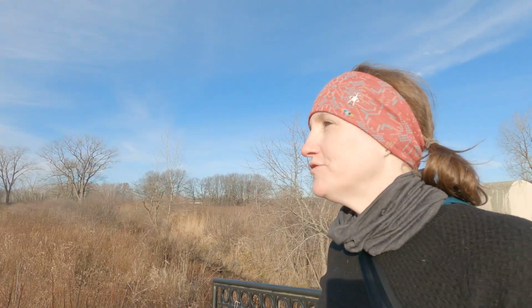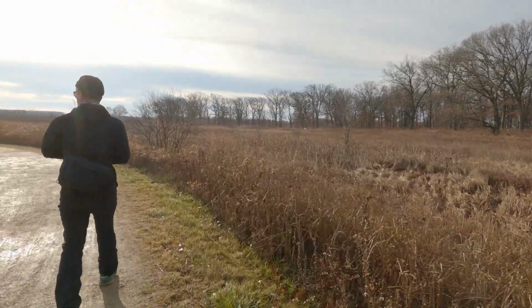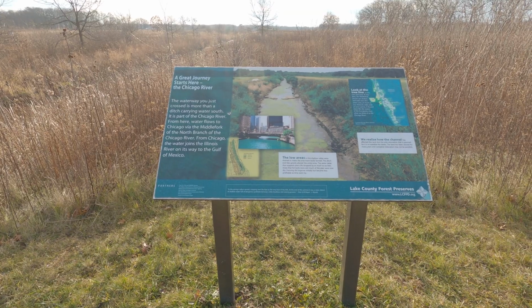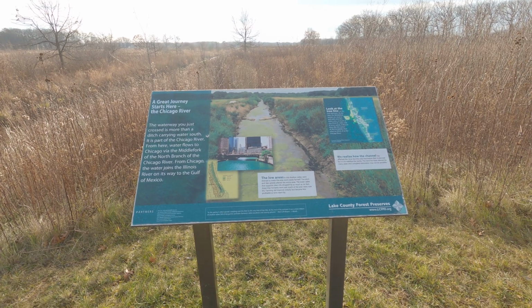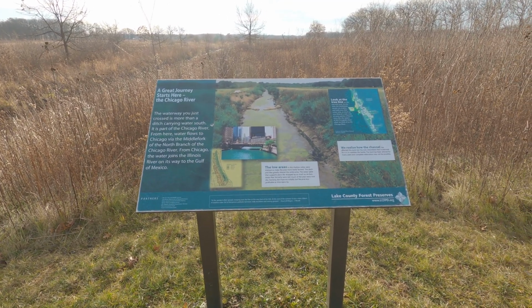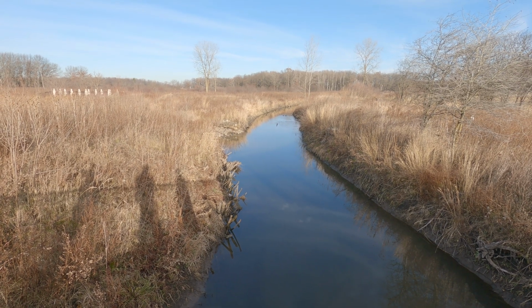Oh, Savanah. Middlefork Savanah Forest Preserve. Are we going the right way? Yep. Okay. Yeah. Oh look, a great journey starts here at the Chicago River. Oh, are we at the Chicago River? Ah, that's gonna be pretty awesome. We're gonna see this here all the way downtown.